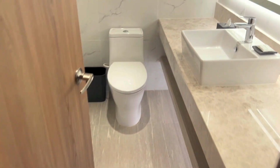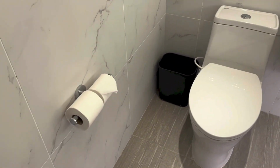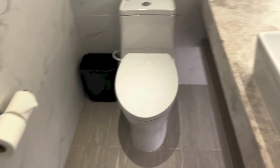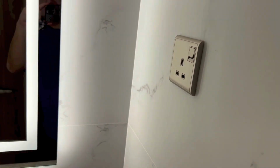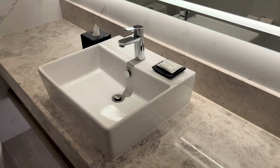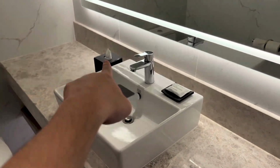As we enter, we have the toilet in the middle, a bin off to the left, toilet rolls right there, lots of storage, power outlet, huge mirror, and the sink is in the middle with a bar soap right there and a box of tissues over there.